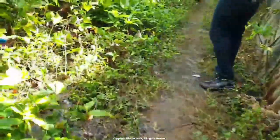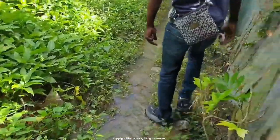As we walked along, we thought we were walking through mud, but we had no idea of what we were about to face further along the way.